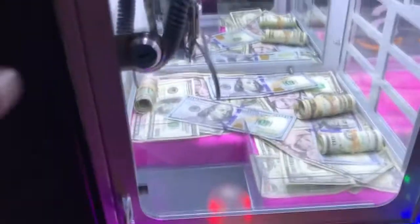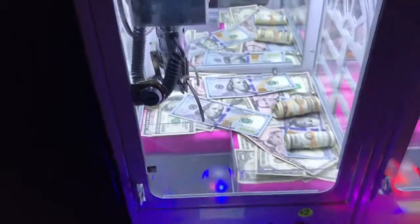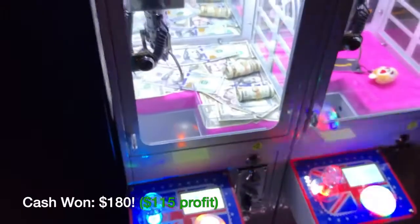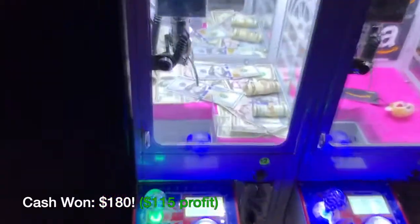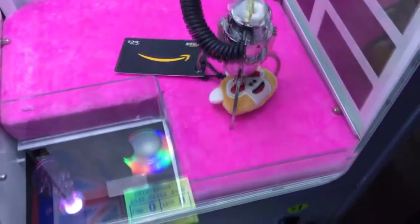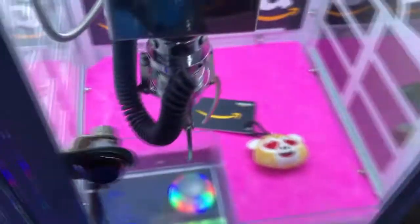I had no idea this little claw had the capability of picking up all this cash. I mean, this is completely insane. I'm about to count it all up. I'll show you guys the total in a little bit, and you guys can see how much I won and how much I profited from this little dollhouse claw machine. And there is an Amazon gift card in there I might try. This one's only $1. Oh, maybe. Oh, that one's way worse.